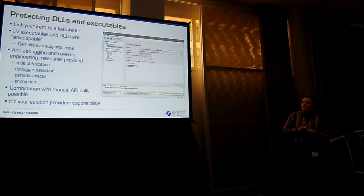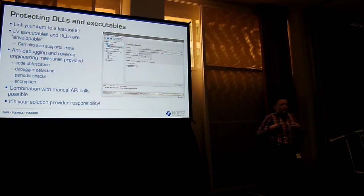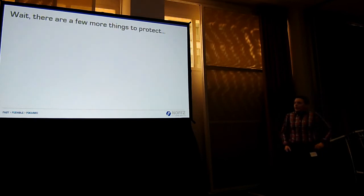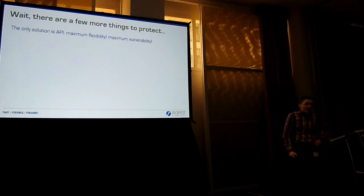Otherwise, you can do whatever you want, because you don't have any code that protects your software inside LabVIEW. So it's a different thing. It's kind of safe, unless you have some really sensitive data inside your functionality. All right, we were quite happy because it just works with a few clicks. And then we realized that we need to protect something more. We had PPLs and API left.